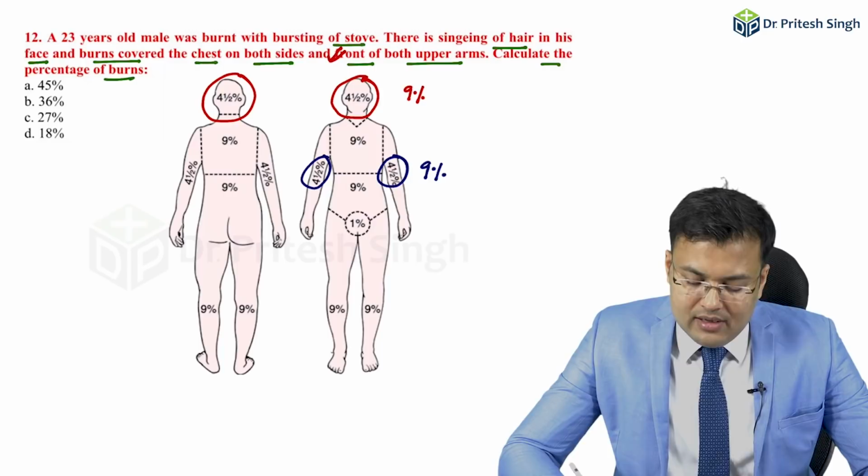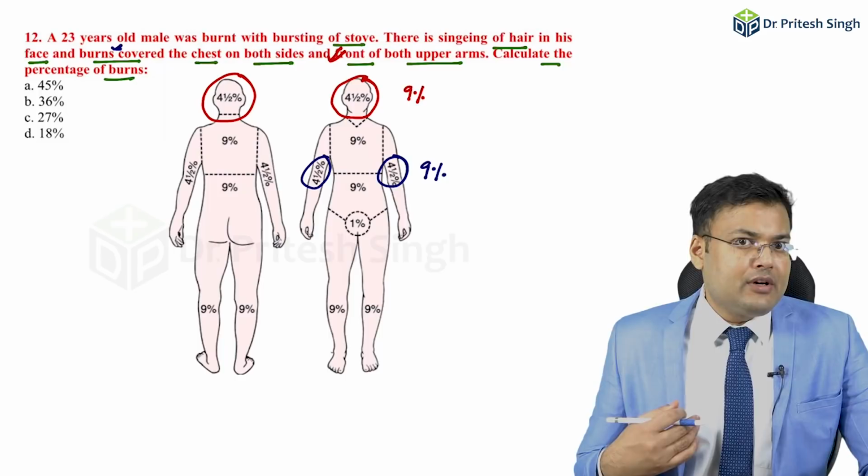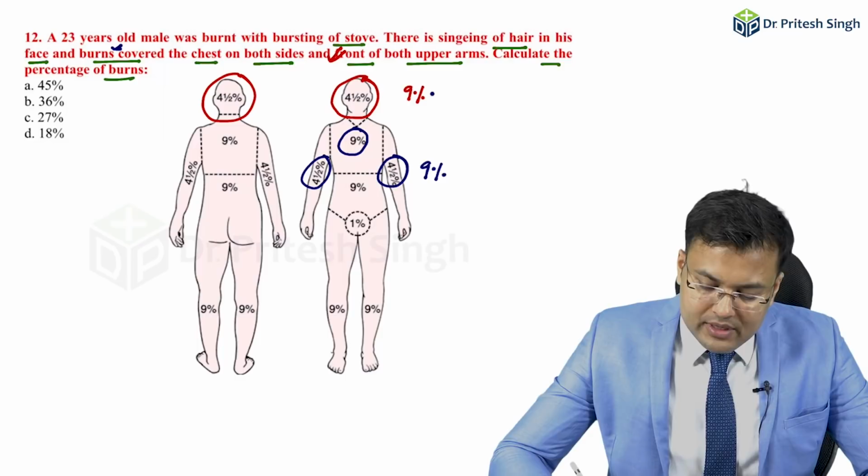After that, burns covered the chest on both sides. Clear? So 18% is front of chest and abdomen, and 18% is for the back. So for chest only, it's 9%. So how much is total? This is for face, meaning head and neck.